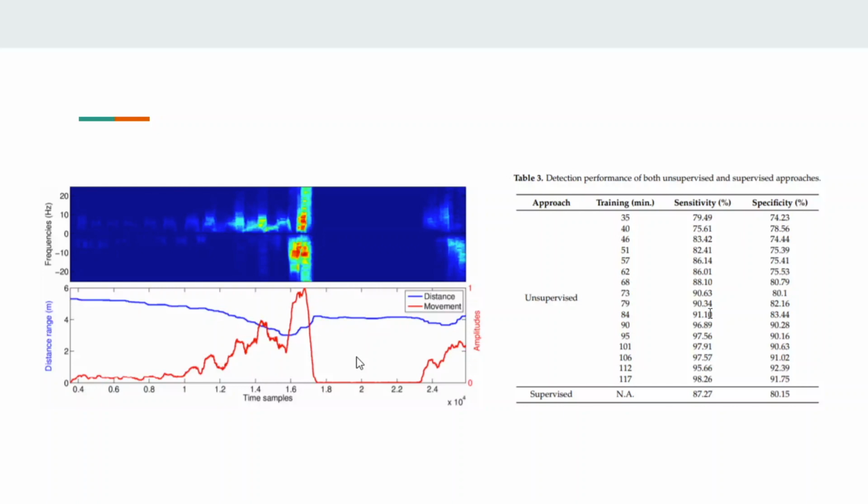They found that the peaks are actually pretty easy to identify in the signatures, and the classifiers ended up getting pretty good accuracies. The unsupervised method actually did better than the supervised one. It got over 90% accuracy as long as it got enough training time.